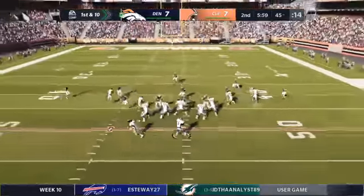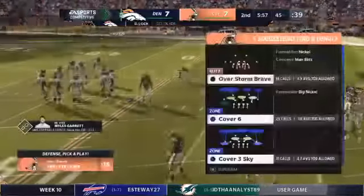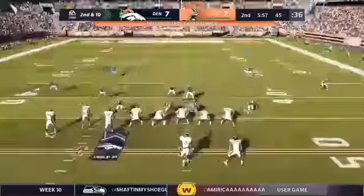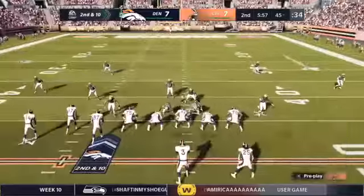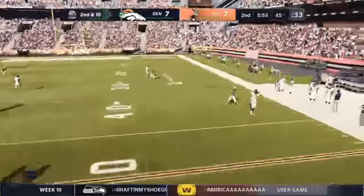That was a fun one to watch right there. A nice in-breaking route and plenty of room in the middle of the field. And he was able to get behind the linebackers and grab the completion for a really good pickup. It's now 2nd and 10. Locke will try again on 2nd down.